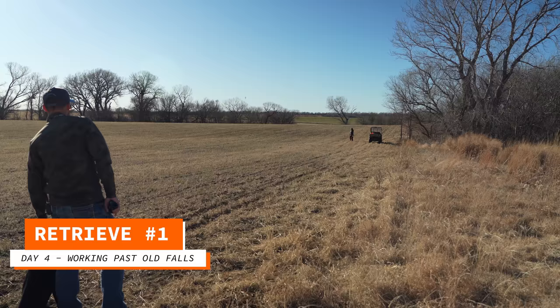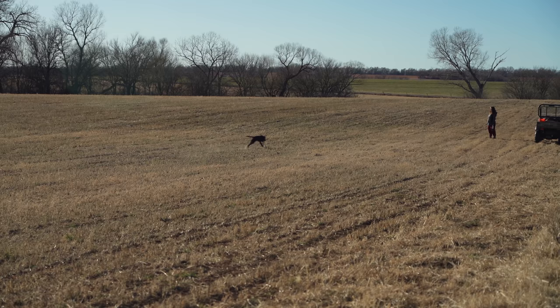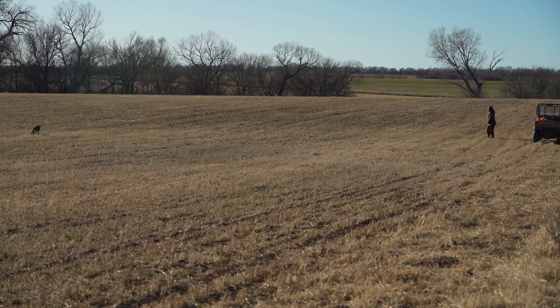Asking for some more steadiness. This is pretty simple here. Clutch. Maybe not quite so simple. I held him a little bit long, I think. You can't actually see that one very well, just the way it hits up there. Hell, he picked it up.